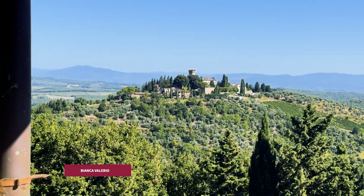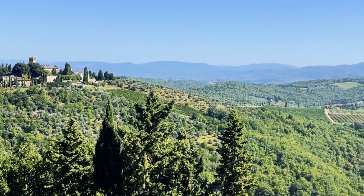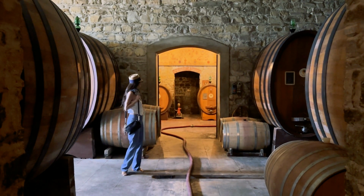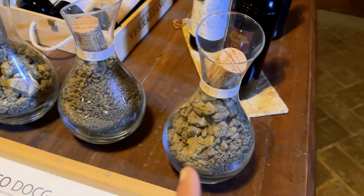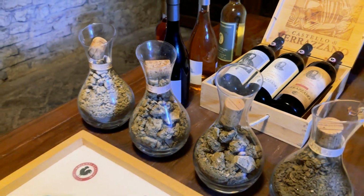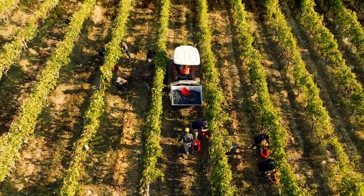We're here in Castello di Verrazzano, where we're going on a wine tour. We had gone around the cellar, and the lovely lady was explaining to us the different processes of creating their wine, their Chianti, which is famous in this region. The wine is usually produced between Siena and Florence, and that is where we are today.